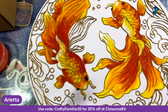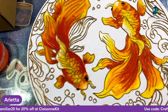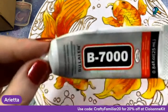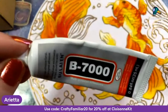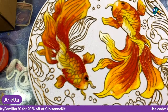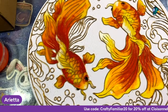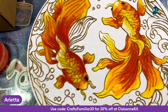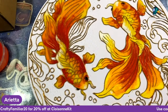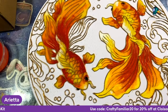Oh, yeah. It's the glue that came with this, this B7000 stuff, which is a flexible waterproof stinky glue. That was the thing that was the problem. But this, no problem at all. Obviously don't breathe in the sand, because you're working with it wet. It's all good.